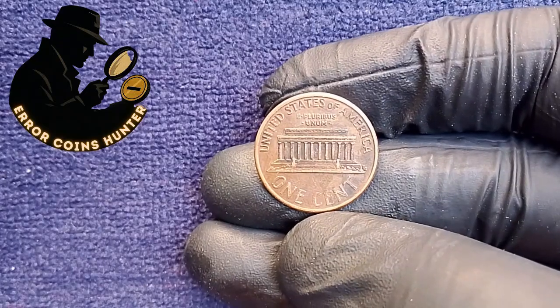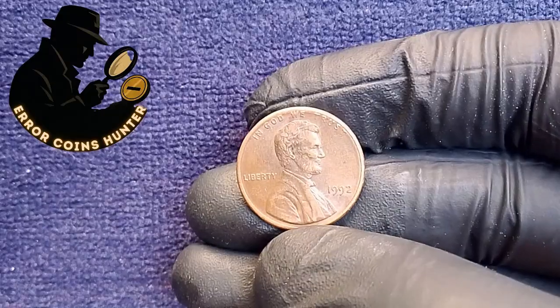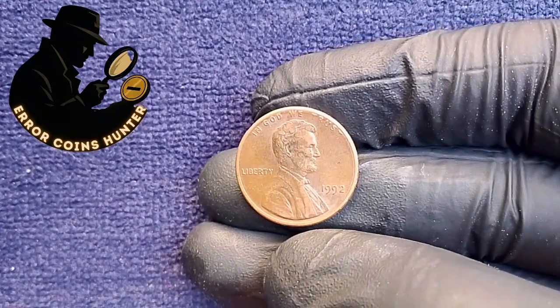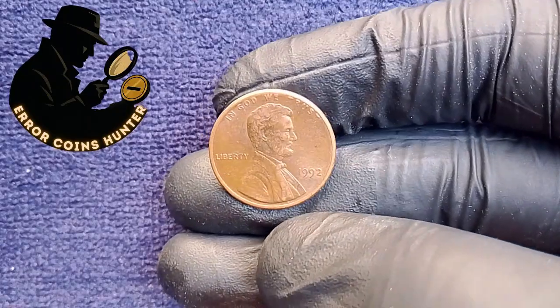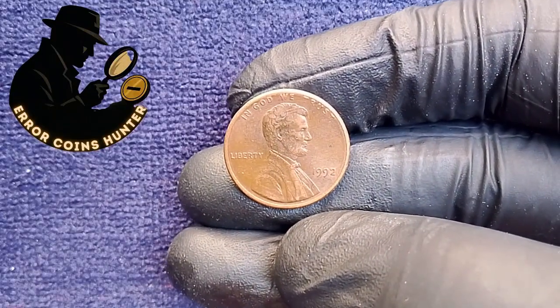So, instead of falling away and allowing the next blank planchet to be struck normally, this coin stays stuck to the die and begins to act as a second die itself, striking subsequent planchets with its own distorted image while simultaneously being shaped and reshaped by the force of each successive strike until it takes on a cap-like, deeply curved, three-dimensional form that looks almost like a tiny metal bowl rather than a flat coin.